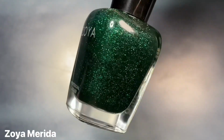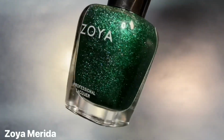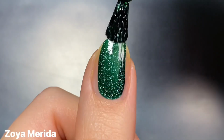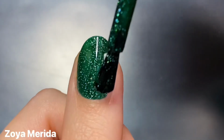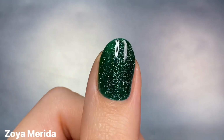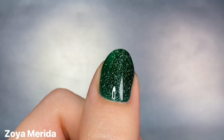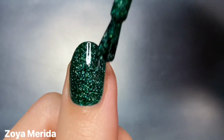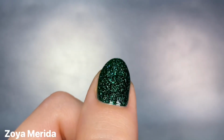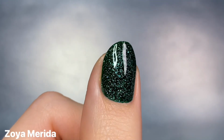If you're not super into the lighter, springy kind of greens, I love Zoya's Merida. It is this super dark emerald green jelly kind of base that is packed with these hollow flakies. As you might know, I'm a seasonal wearer myself, so I normally don't go for darker colors in the springtime, but I do love wearing this shade, especially for a darker, moodier St. Patrick's Day kind of mani. Pairing this with a gold glitter is just so perfect.